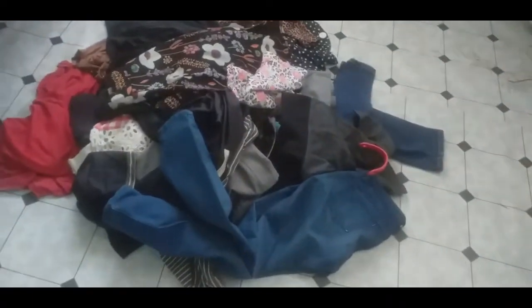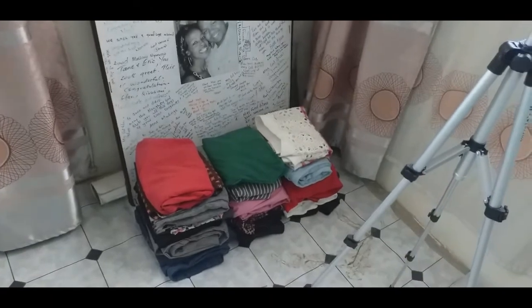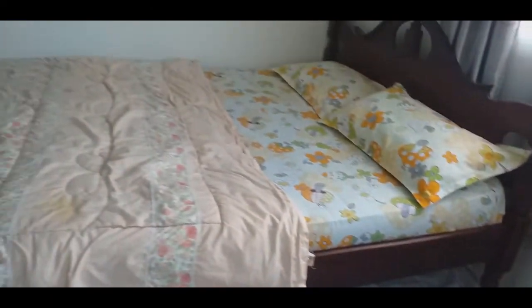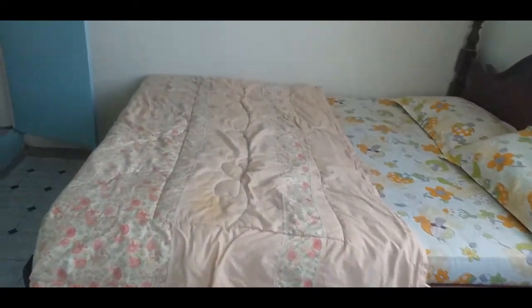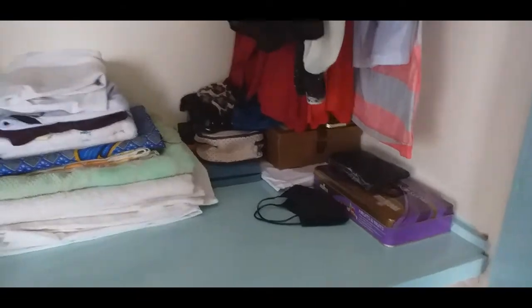Yeah, then I want to show you guys how much nonsense was here. So all this is going away, all this is for giving away. These are the clothes I've removed. They're not going to be in use anymore here. So I've just folded them and put them in a corner, trying to figure out where those ones will go. But we are done. We have a clean, well-made bed, and we have a clean closet. So at least for now, we are sorted.